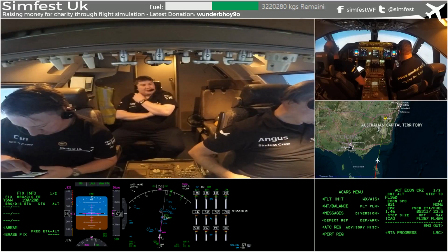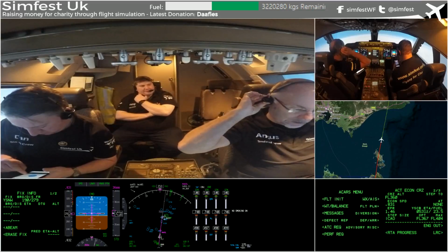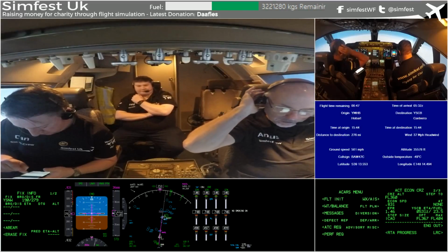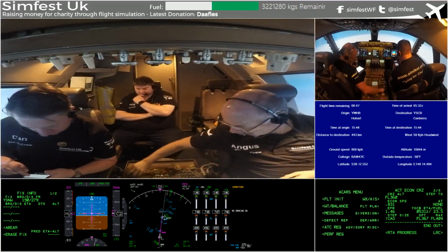So how do you do your flap extension when you're on your Gulfstream, Angus? Well, ours doesn't come up on the speed tape, so our first flap maximum speed is... donation. Oh wow! Very good. Okay.